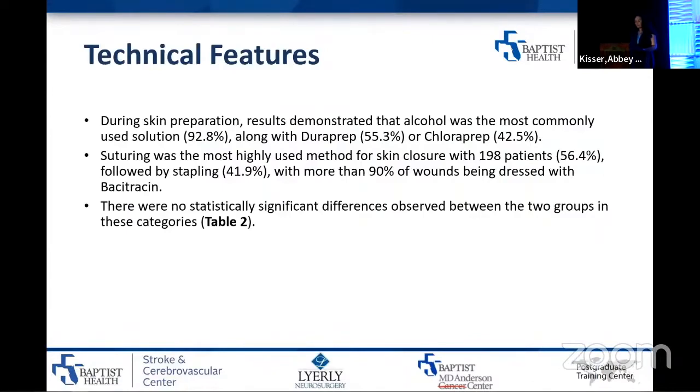The technical features I mentioned earlier during skin prep, results demonstrated that alcohol was the most commonly used solution, along with DuraPrep or ChloraPrep. Suturing was the most highly used method during that time for the skin closure, followed by staples, with more than 90% of wounds being dressed with bacitracin. There was no clinical significance between these groups.